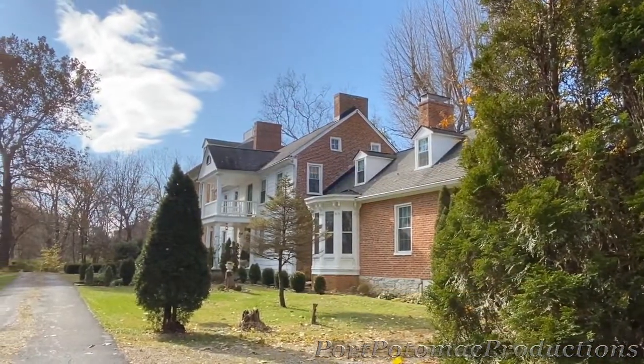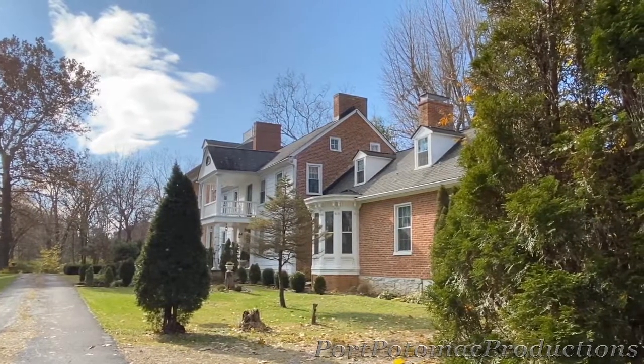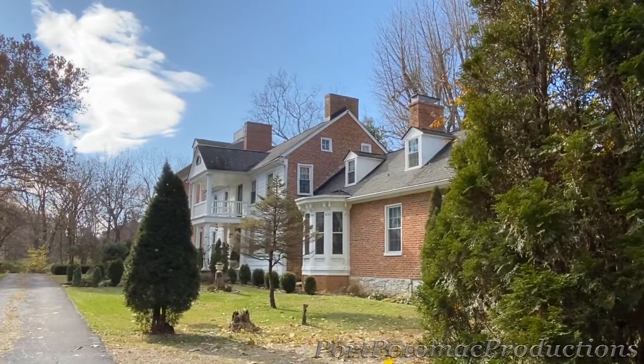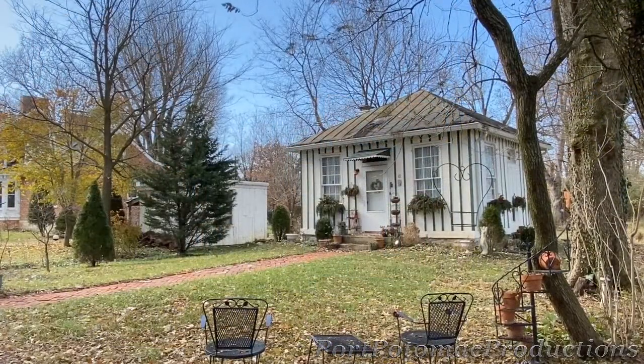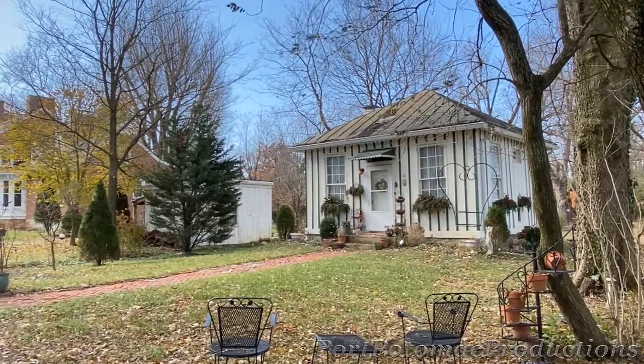As you see from the home at this angle, looking down at it, it still stands today exactly like it did when it was built. It even has the original gatekeeper's cottage right here to our right, where you would be greeted and proceed towards the house to be announced as a guest.